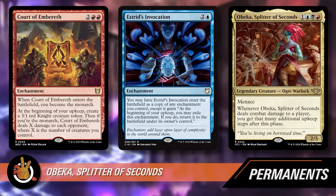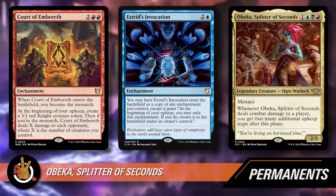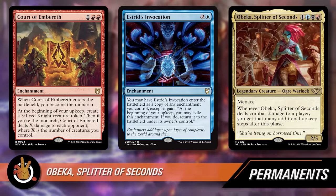Yeah. So Court of Ember is a great one. When it enters, you become the monarch. At the beginning of your upkeep, create a 3/1 red Knight creature token. And then if you're the monarch, it deals X damage to each opponent, where X is the number of creatures you control.